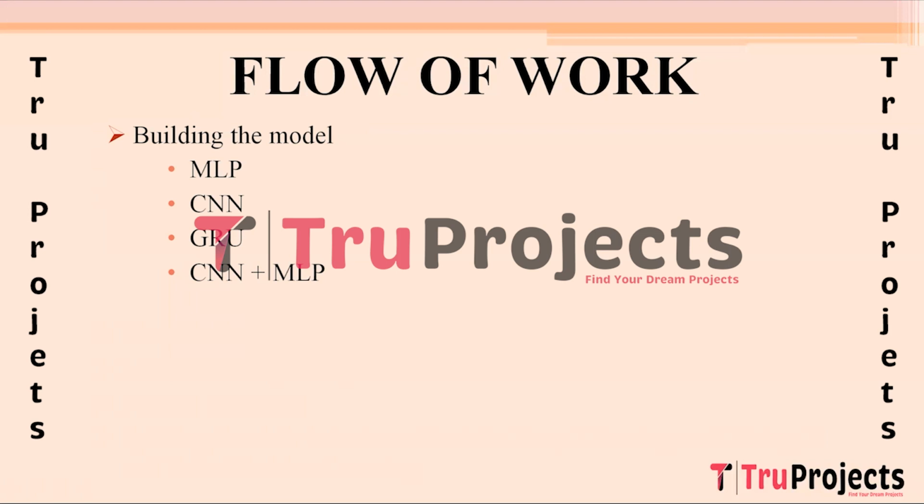CNN plus MLP. Combining CNN and MLP leverages the strengths of both architectures. CNN is proficient in feature extraction, while MLP is effective in classification. This combination enhances the model's ability to capture complex features and classify intrusions accurately.